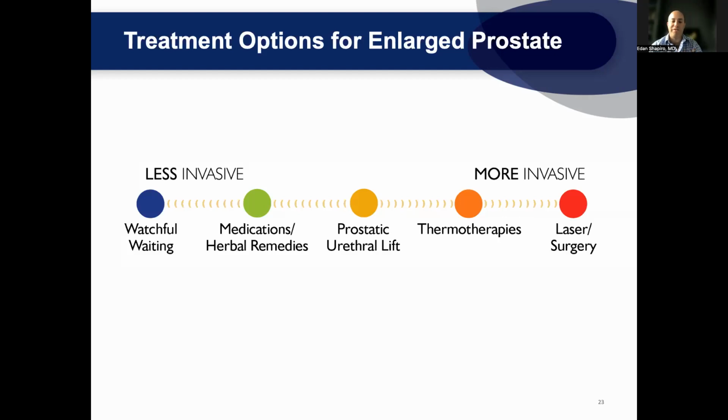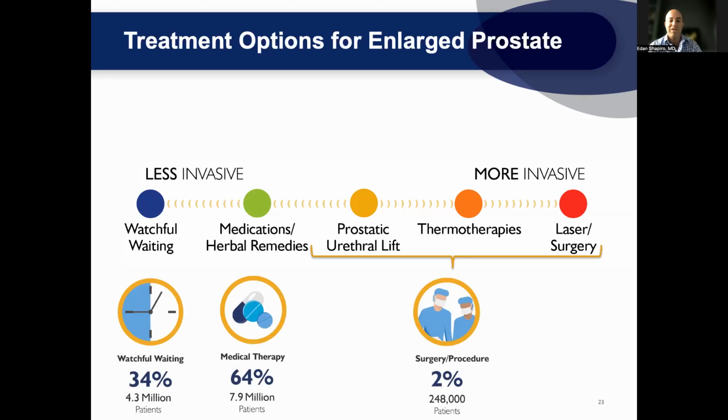So, like everything in life, there's a spectrum and a gamut of options, and it goes all the way from the left of the screen, which is watchful waiting, which is doing nothing, all the way to surgeries, and everything in between. And we're going to look at all of them. But before we look at them, one thing that people don't realize is only 2% of all of the patients who have an enlarged prostate end up getting some sort of intervention, which basically means you have, let's say, 13-14 million men versus 250,000 men who are doing nothing. Now, if you were to tell me that 30% of men who did nothing were fine and 65% of men who are on medication were fine, then I would be thrilled. That would be great. But we know that not to be true.